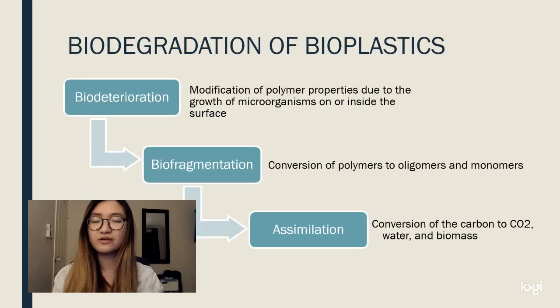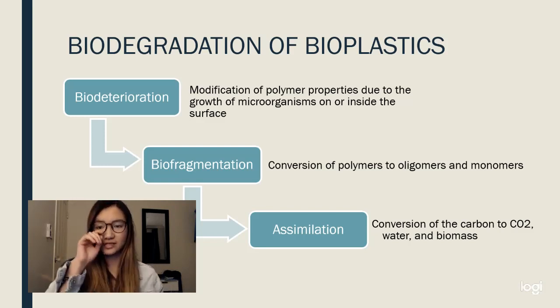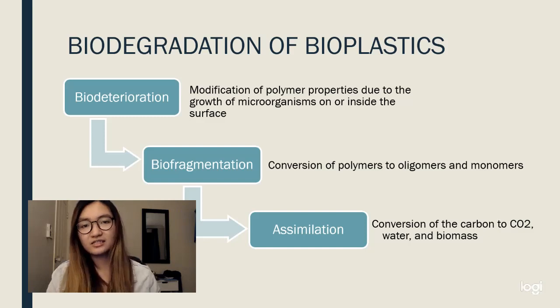Let's talk a little bit more about biodegradation. How does it work? So there are 3 steps. Step 1 is biodeterioration. This is the modification of polymer properties using the living organism on or inside the surface. After it has been modified, the next step is biofragmentation. This is where the polymers get broken down into little parts called oligomers and monomers. After step 2, it's step 3, assimilation. This is where the carbon in the polymers get converted into carbon dioxide, water, and biomass back into the environment.